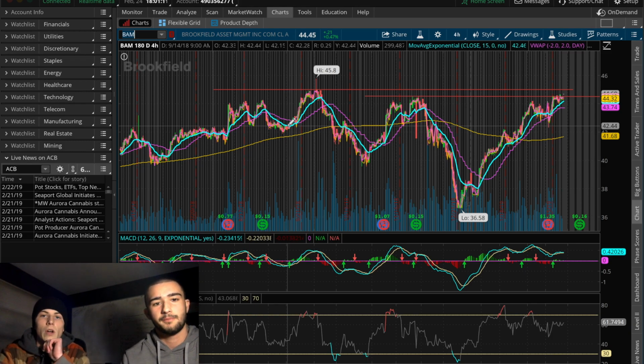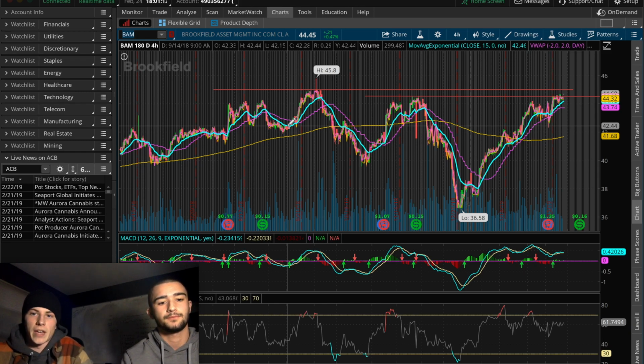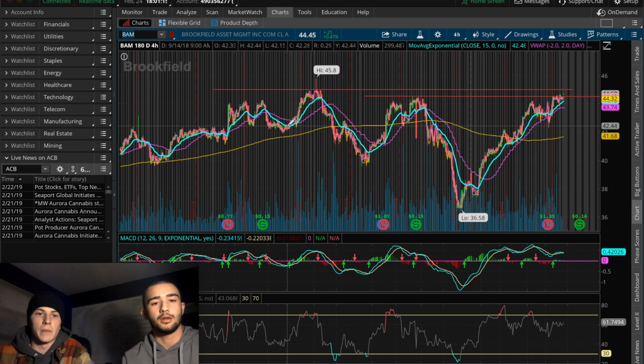Which is good. If they do own a lot of assets with actual intrinsic value, that's going to be a good thing fundamentally for them. But like we said, we don't know a whole lot about them, so you'd have to do more research. But we can talk about the technicals.